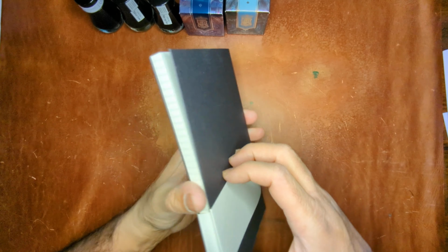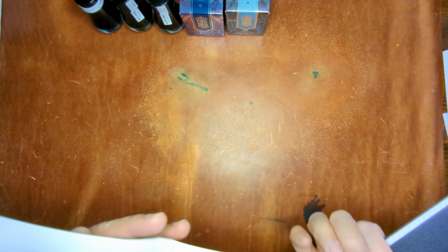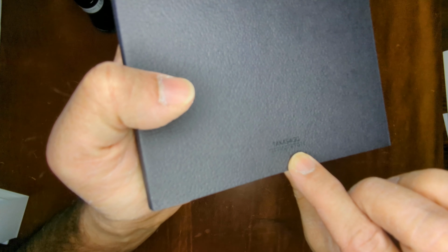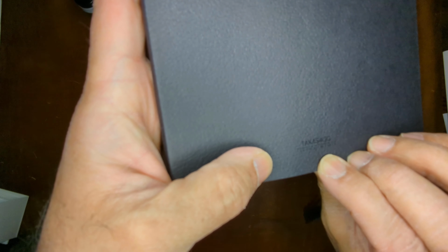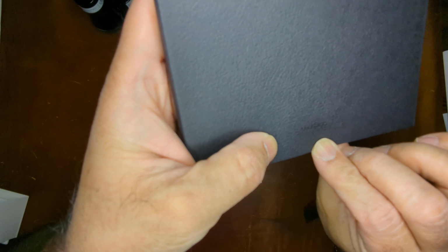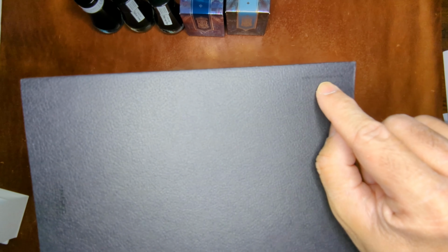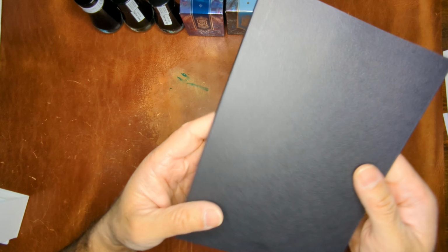There's not a whole lot on this outside of the band around it. Very, very light here. You can see the company name on there, and it says Takasago, and then I can't read what it says underneath, but that's where it is. And then on the far top right corner, it says made for fountain pens. So that's really the only marking in here.